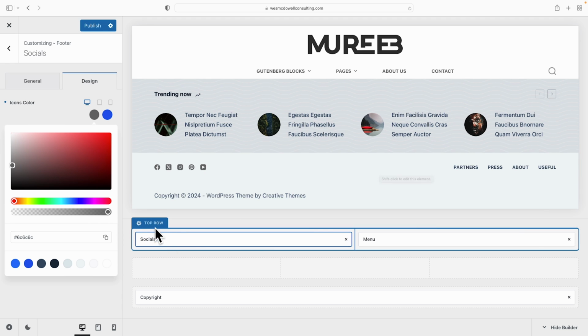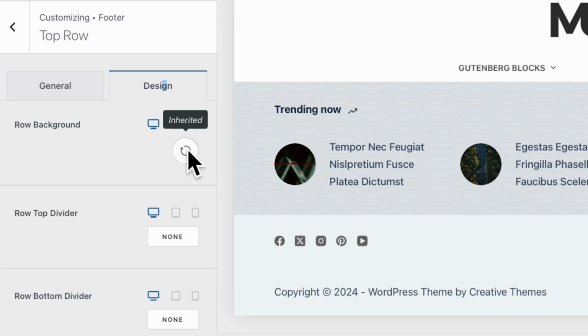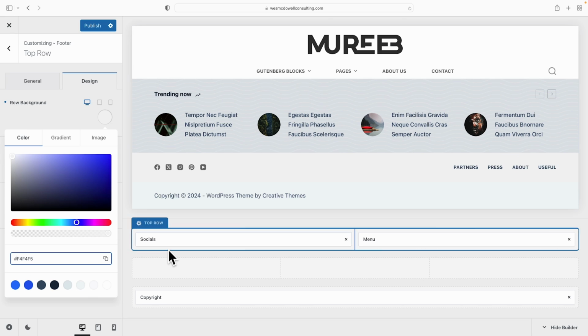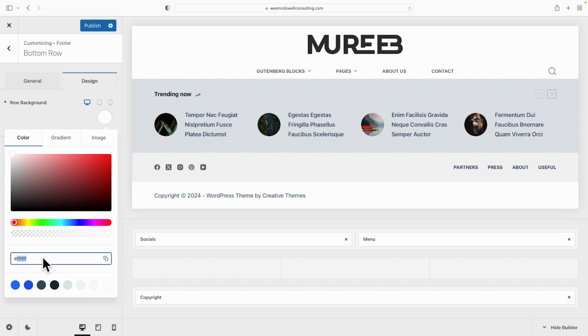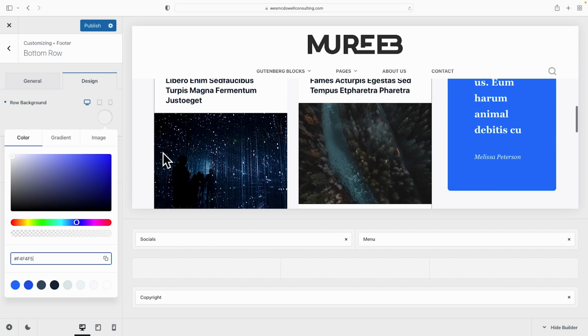It's easy to change. We're just going to go to where it says top row and the gear icon. And then we're going to go to design. And we can change it to any color we want just by clicking here. You can play around on the slider here, get any color you want. Or if you already have a color you know you want, you have the code for it, you can just paste that right in here. And then you would have to do the same thing for the bottom row. So click on the gear, design, background, and I'm just going to type in the same number there. Okay, great.